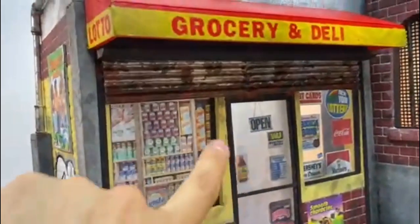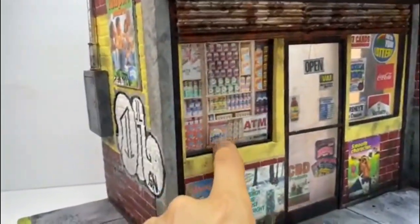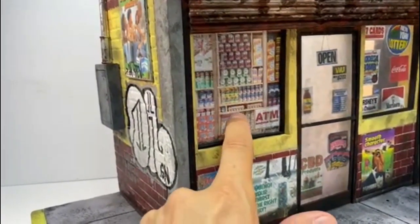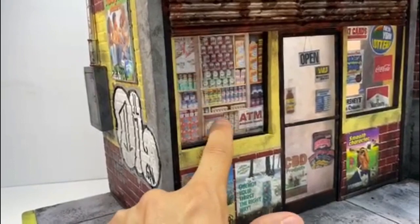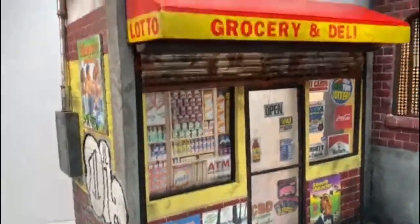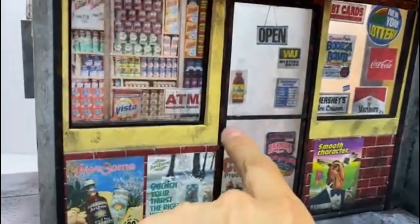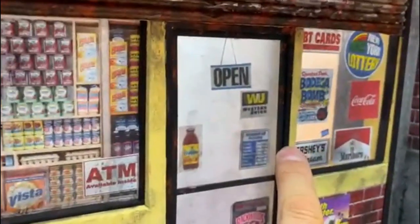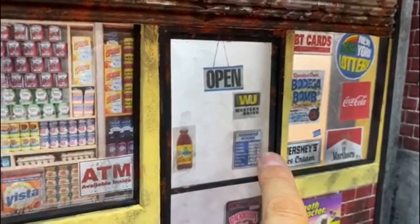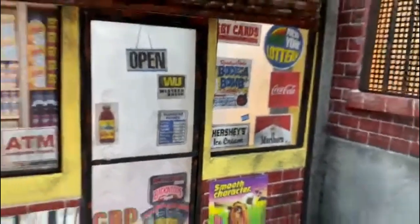This is just corrugated cardboard here. The frame inside is foam sheet, the adhesive foam sheet that has the adhesive on the other side. So that's what both frames are made out of, and the framing on the door is balsa wood across. So there are two levels. I made the outer frame, and then I made the inner door frame. So you'll see there are two different ones. And let me see.